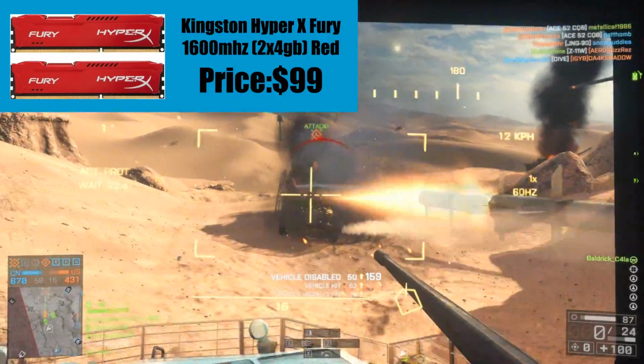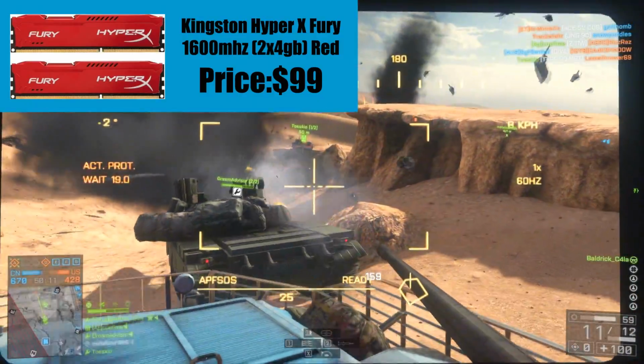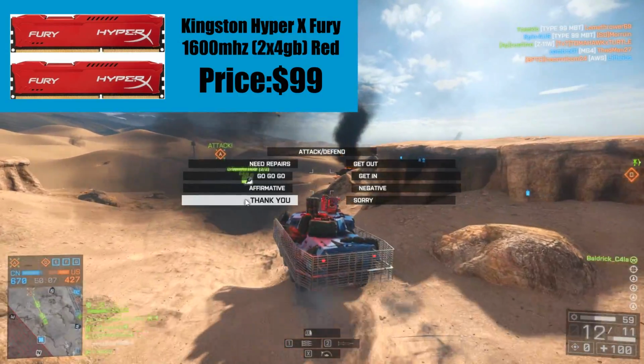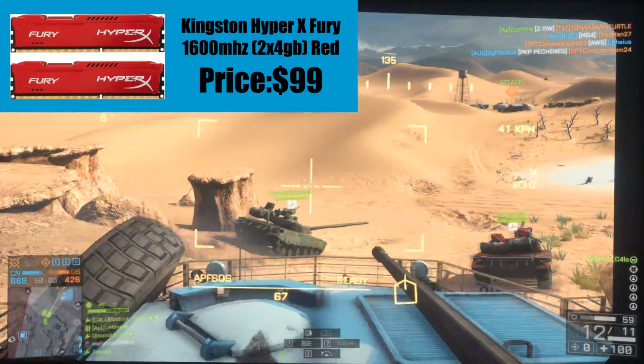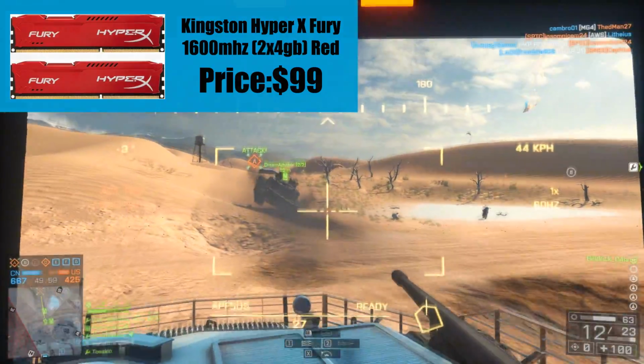And that retails for 99 Australian dollars, which is perfect because you don't want to spend more than $100 on your RAM when you can spend it on your graphics cards. And 16GB isn't going to give you any performance gain in gaming unless you've got like a million tabs open in Google Chrome of who knows what.